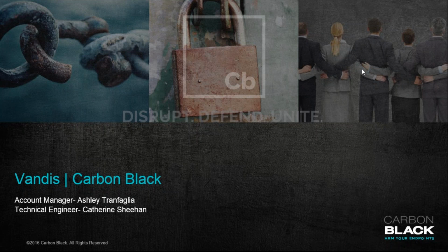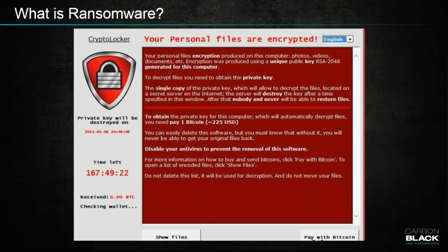So to get started, bear with me one moment. All right, sorry, a little technical difficulty there, but if this picture looks familiar to you, you're well aware what ransomware is. And if you haven't seen this picture before and your company isn't being proactive, expect to see this sometime in the near future.